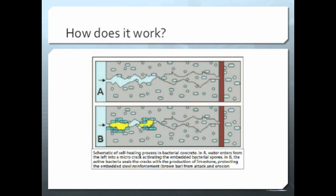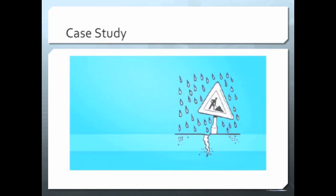The bacteria germinate and feed on the calcium, and as they do, oxygen is consumed and the soluble calcium lactate becomes insoluble limestone that fills up the crack. As well, the oxygen being consumed helps to mitigate the corrosion in the steel reinforcements inside the concrete, increasing its durability. Here's a video example that shows proof of the self-healing concrete.